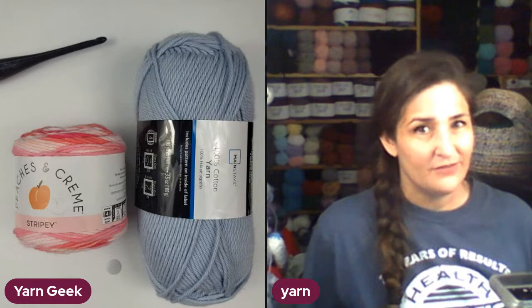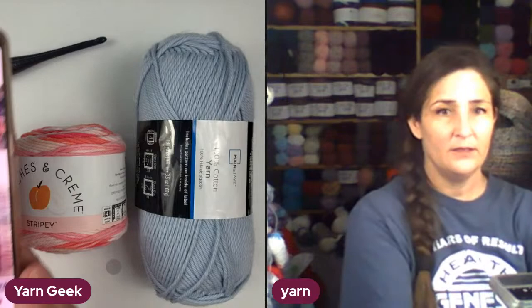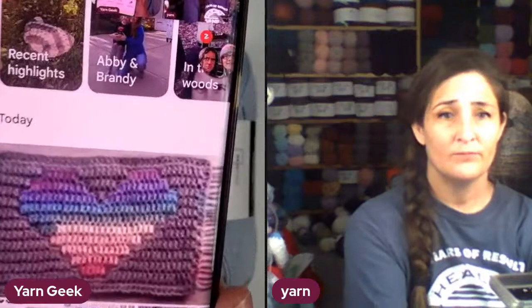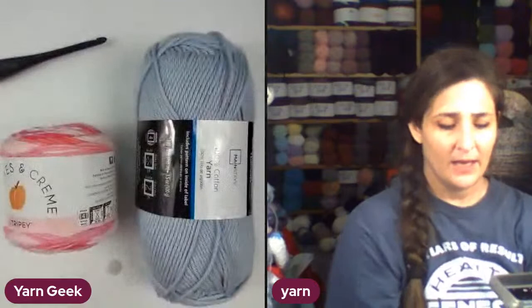Okay, so I'm going to hold it down here so you can see it a little better. This is basically the mosaic heart we're going to be making. And we're just going to make a cute little mug rug. You guys like that? I thought that would be something not too complicated to start out with, and you guys can make something useful.